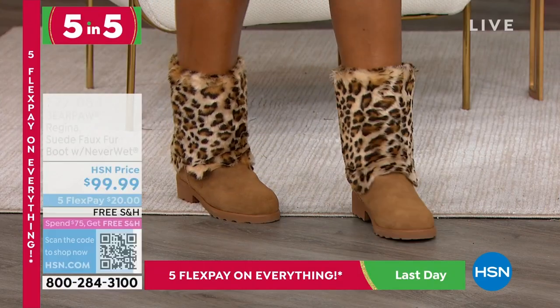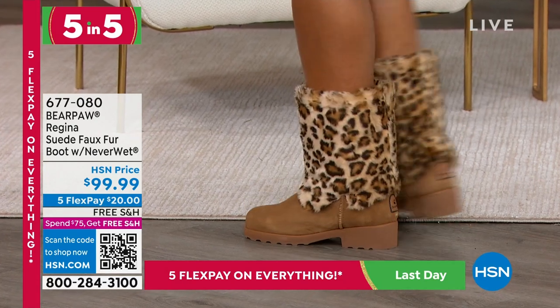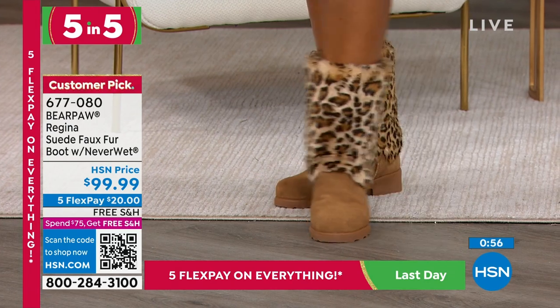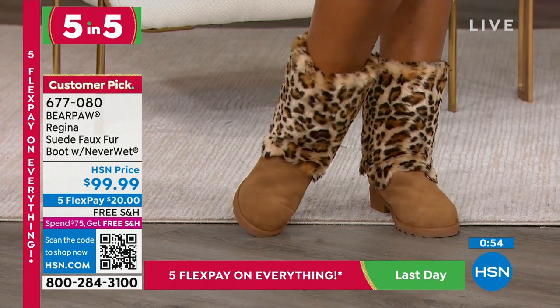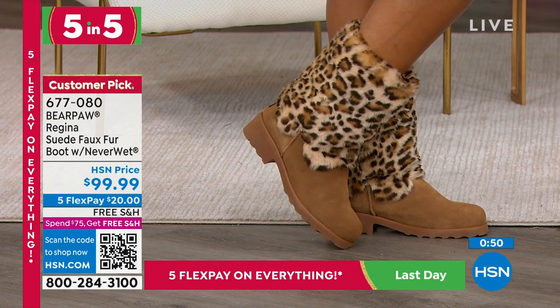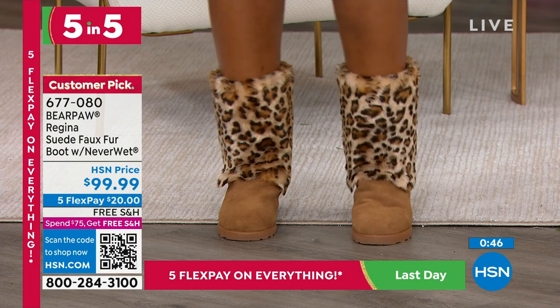And our final, the best for last, the Regina. This is the faux fur. Oh, that is so hot. We have the leopard that you see here, and then there's black that's done in more of an ombre if it is still available. Sizing, we have 5 through 13 whole sizes, only 8.5 inches. So it's kind of like mid calf. That's right. It has never wet technology on the vamp of that boot, that great faux fur.